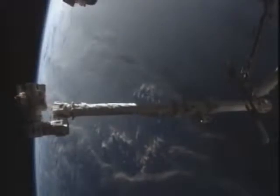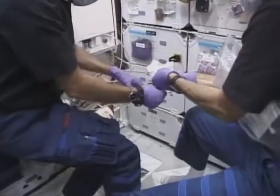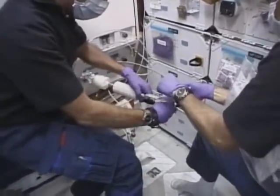It was a great pleasure for me to be able to operate, or actually help Valery operate the arm, and that was the arm working in 7 degrees of freedom, something we hadn't seen in several months. Purple gloves.